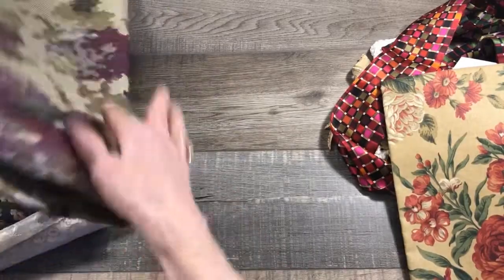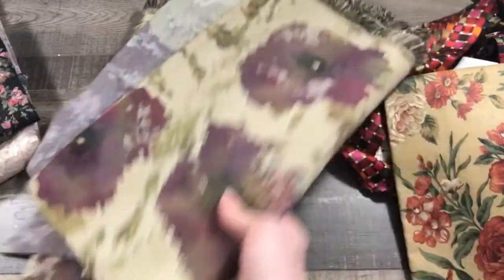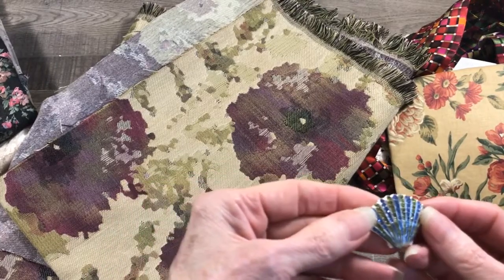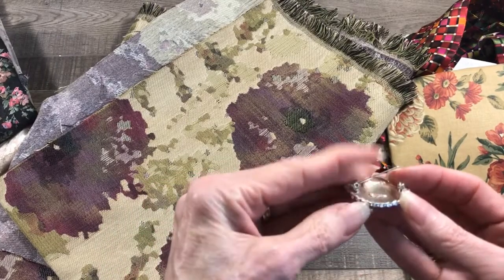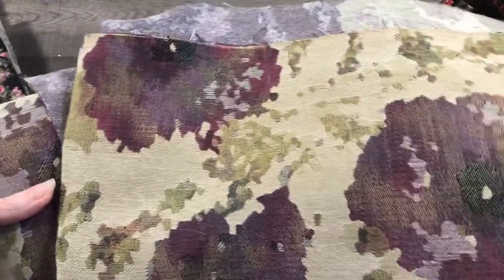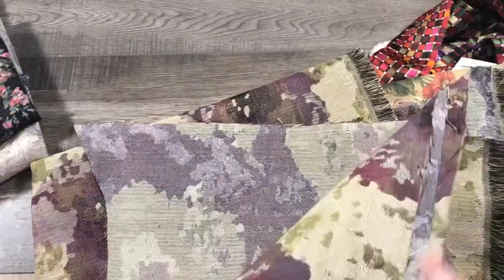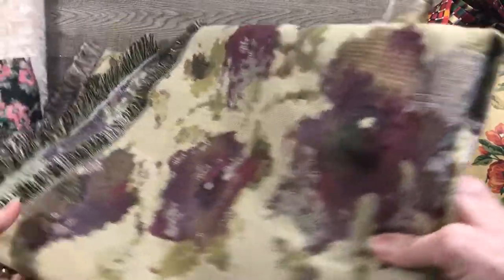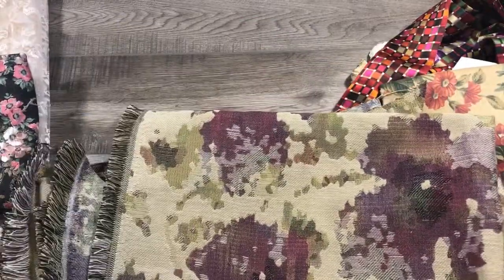Gorgeous. And look at this fabric. Oops. And here's another. Look, I got so much stuff I don't even know I got. A little fan pin. Isn't that pretty? Oh. Fabric. Gorgeous upholstery fabric. So I'm thinking what people do is they buy these things for projects and then they have all this leftover and they just donate it.